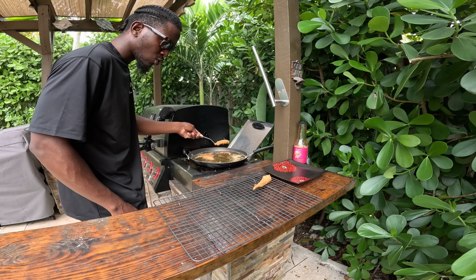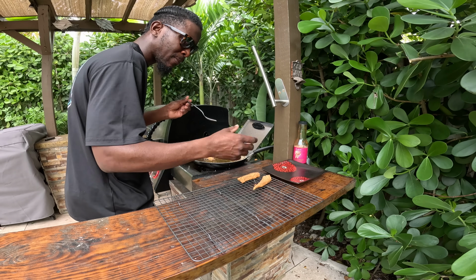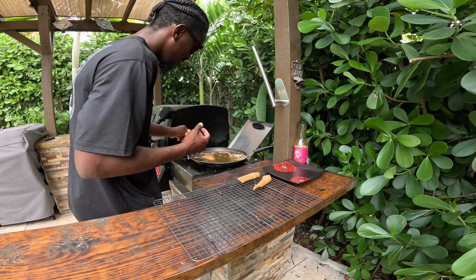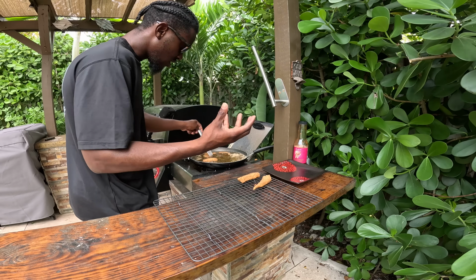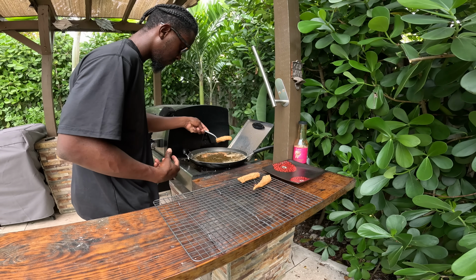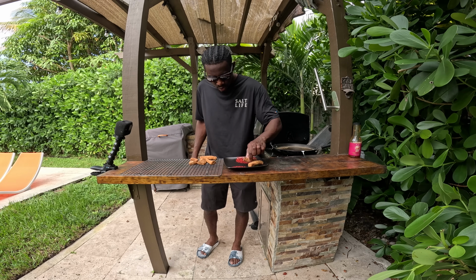And we're putting it on this rack to avoid putting our fish in paper towels or on a paper plate or even a plate where it sits in that oil and gets soggy. This rack allows it to cool, lets the oil drip, and you got nice crispy fish. It's been about 5 minutes. Gonna go ahead, get these into our plate.